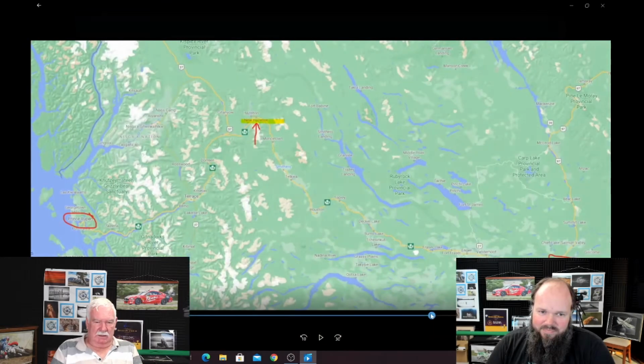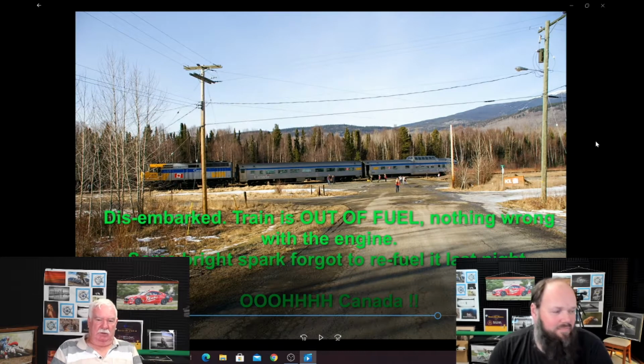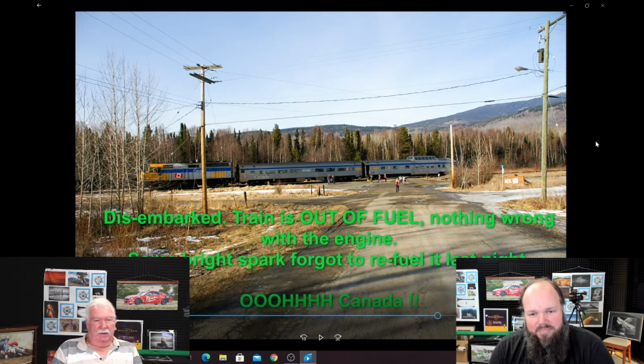Here we go. Right. So we've coasted to a stop in this little town called New Hazelton, and we've all got off. Now, I've got off with the crew out the front door of the rear carriage, and I'm walking up towards the engine with the crew member as an engineer steps down out of the cabin and walks back, and halfway along, just under the Canadian flag, bottom right of the Canadian flag, are the big saddled fuel tanks. Well, he's got a rubber mallet in his hand.